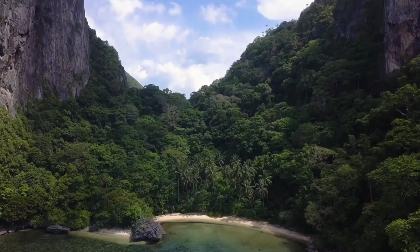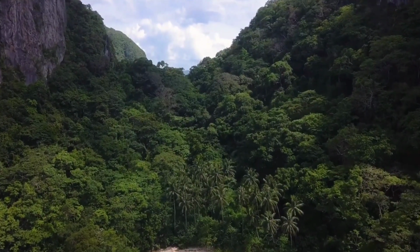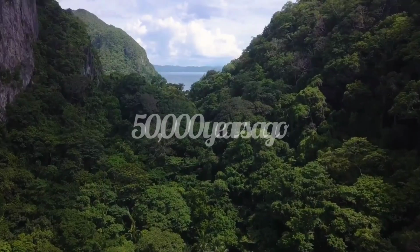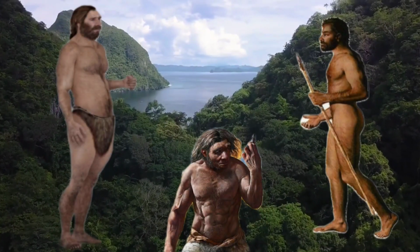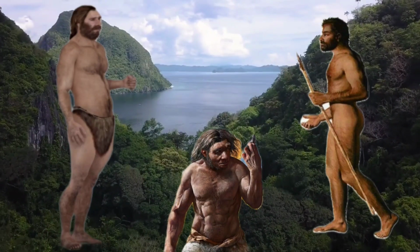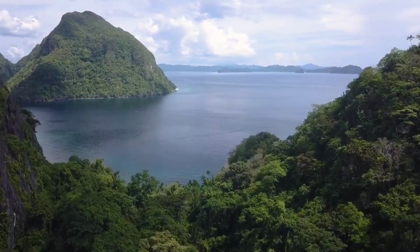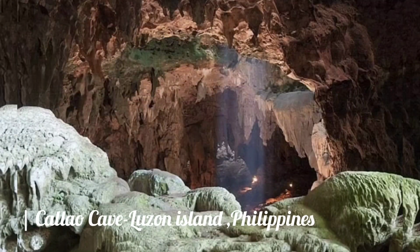Today, only one species of hominin group remains, Homo sapiens, to which everyone on Earth belongs. It was a different story 50,000 years ago, when several varieties of hominin coexisted. Now another name has been added to the list. Homo luzonensis, after scientists analyzed an unusual set of fossil remains from Callao Cave.